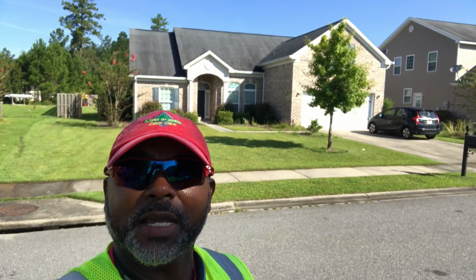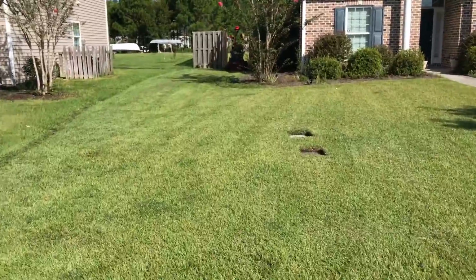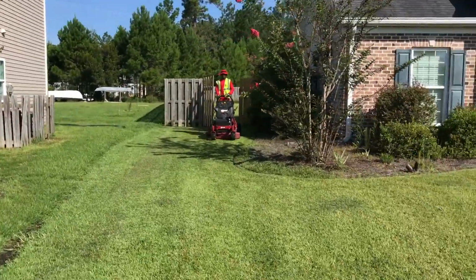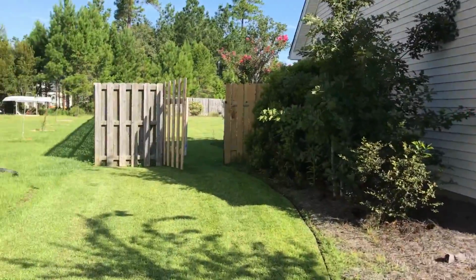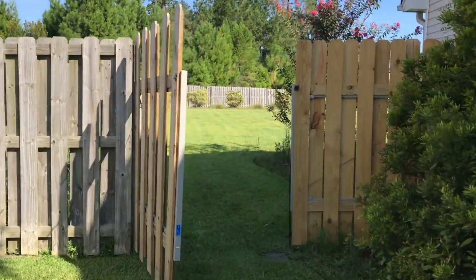All right, guys. So this is number 2 of 20 for the day. And I'll show you in a few minutes here what it looks like. And this is what I call my deceiving house. And let me show you why. The only reason I call this my deceiving house is because the front yard is small. Is it deceiving or deceitful?